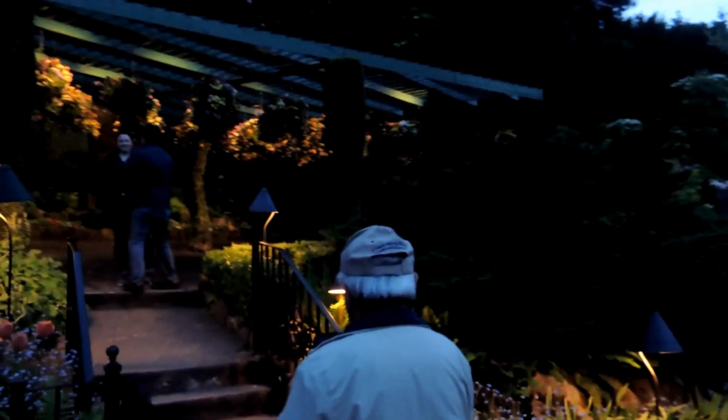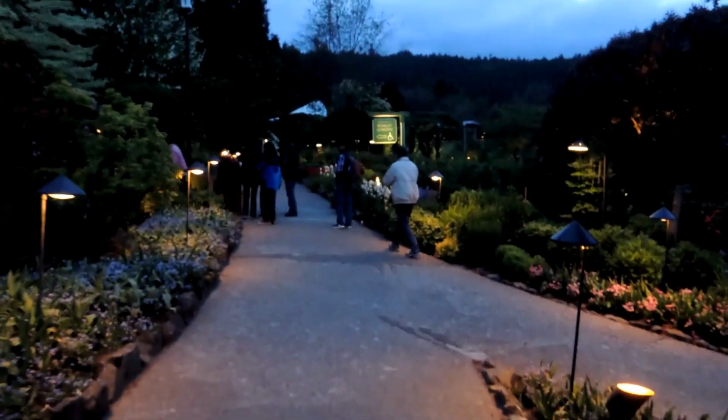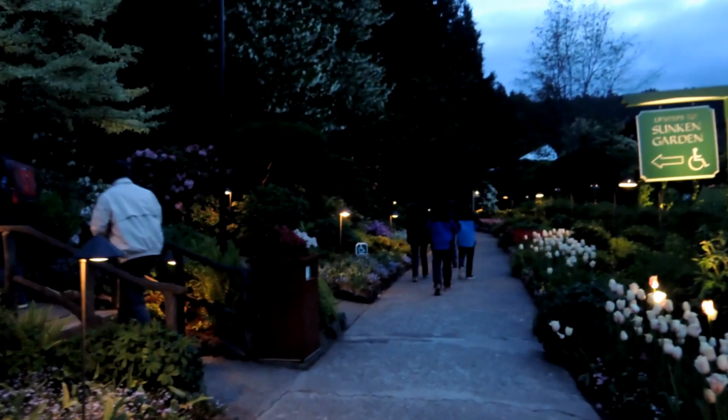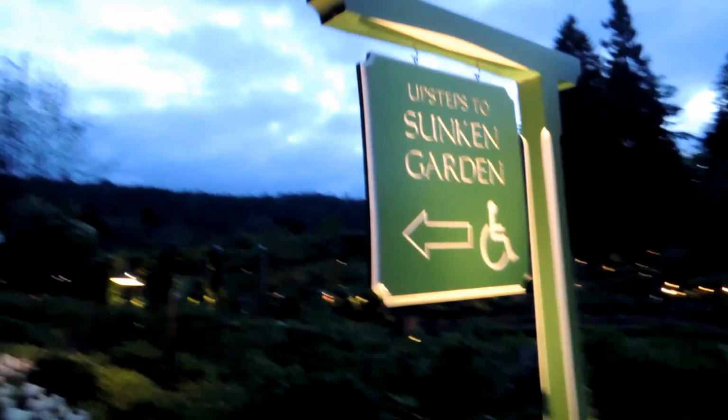Okay, here we are at Butchart Gardens. How do you pronounce it? Bouchard. Bouchard. Look at the hanging thingies. Goodness. This is to the South Gardens. There's a wheelchair entrance too. Oh, it's dark back here. Maybe we get mugged.